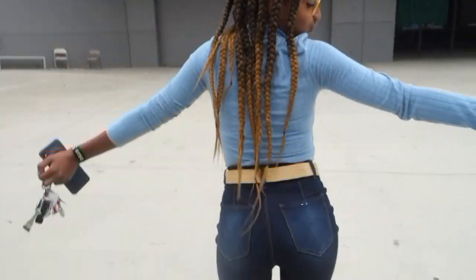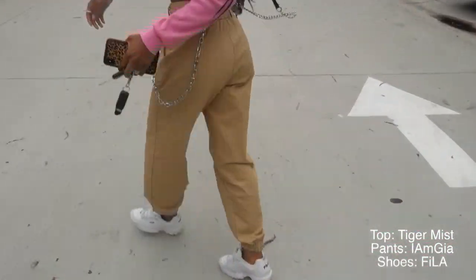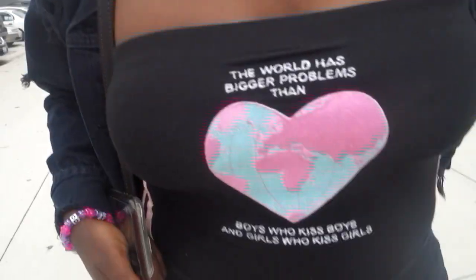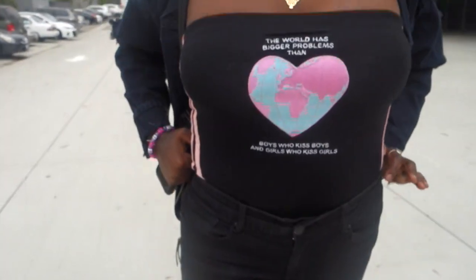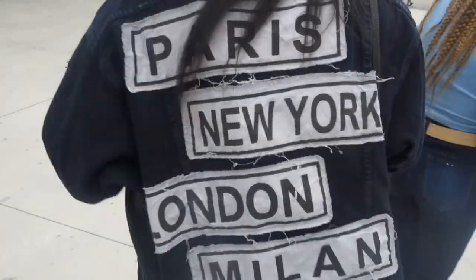Oh wait, let's get a fit of the day for everyone. The world has bigger problems than boys who kiss boys and girls who kiss girls. And I got this shirt at Almighty on sale, which is really nice. And then this jacket is actually my roommate Athena's. Oh my god, wait, what does this say? Keep walking. I think it says Paris. Oh, it just says Paris, New York, London, Milan. And my bag is Fossil, because you know, Fossil. Shoes. Oh, we love Fossil. My sneakers are Fila's, so yeah.